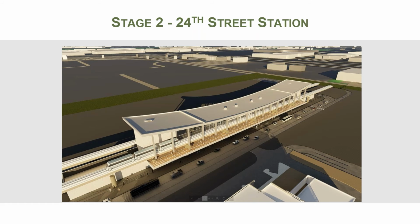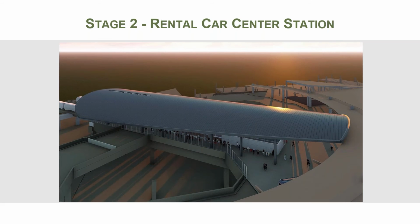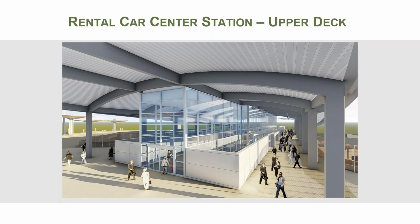Just a couple of conceptual views of a couple of the stations. So the 24th Street station. 24th Street station from the ground level. Near the station is plans for future development. This is Rental Car Center station in front of the Rental Car Center. And this is a platform level for the Rental Car Center station.